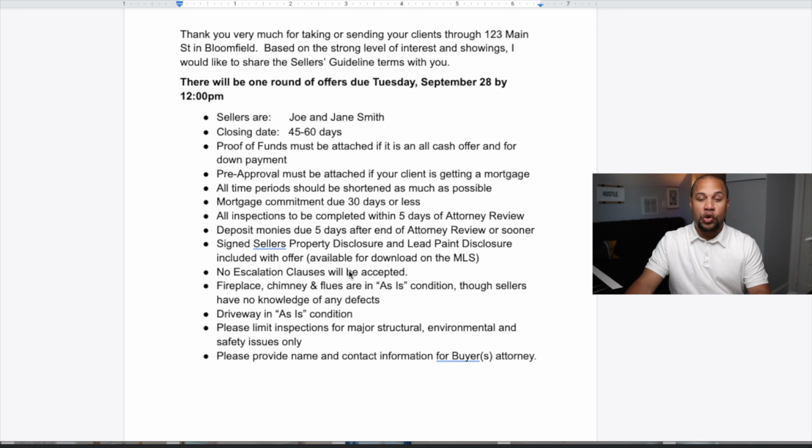So because they're doing one round of highest and best offers, they don't want escalation clauses. And escalation clauses essentially are sometimes, not often, included with contracts to give buyers the opportunity to increase their offer amount if there are other offers that are beating them. But if everyone submits escalation clauses, it's going to be hard to get to the bottom of what offer should be accepted. But no escalation clauses, that will help keep things very clean.